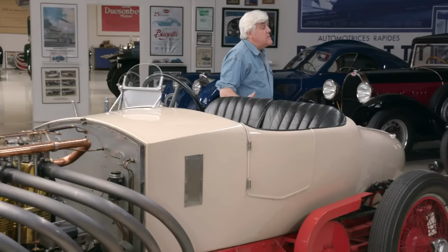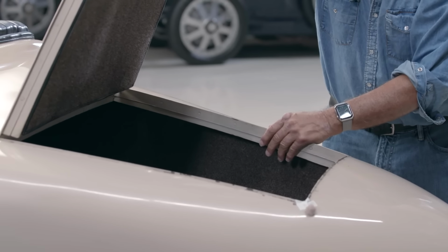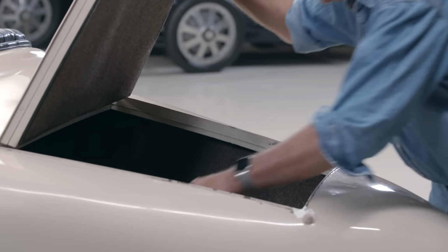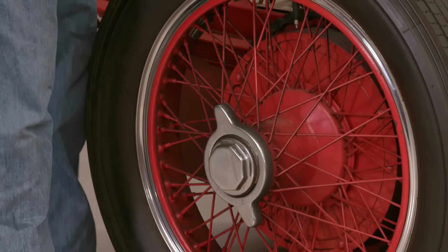If you're traveling, you're on the continent, well, you have your trunk back here. You can put various things, the batteries in there, and I've got tools and a few other things. Something we made here at the shop, using our 3D printer, we made a plastic tool so we can change the wheels when we have to. That's kind of cool.